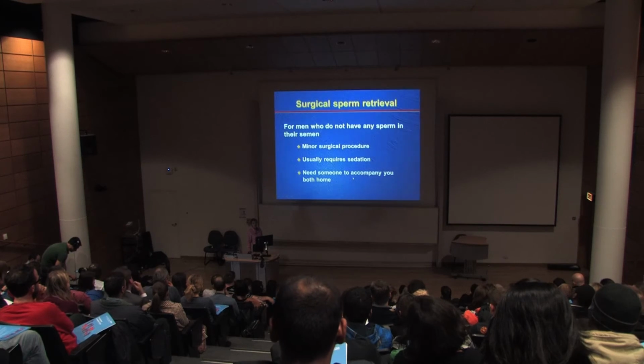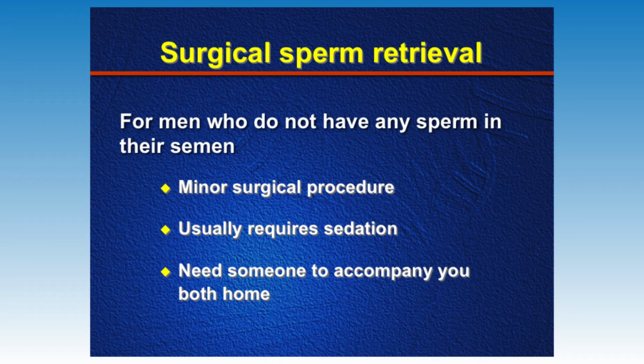There are a very small number of you, possibly in this audience, who don't actually have any sperm in your semen, and this will have been identified well in advance of your partner's egg collection. So it may be necessary to perform a minor surgical procedure in order to collect sperm from your testicles. Now, this is not as big a deal as it sounds.